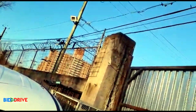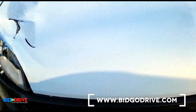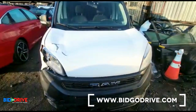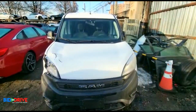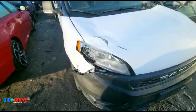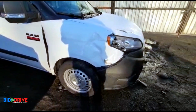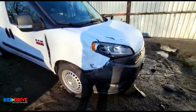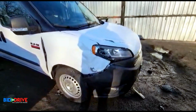Let's close the hood. Zoom out a bit. There you go. Excuse the video, it's going to be a little tight. So this is the damage here. Need a right 3/4 sheet metal nose.